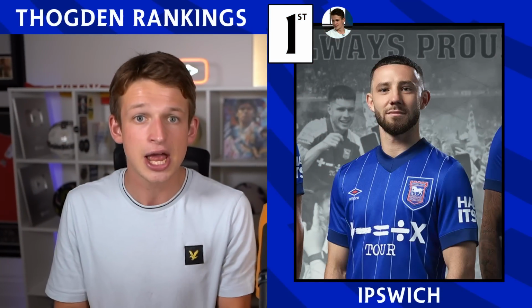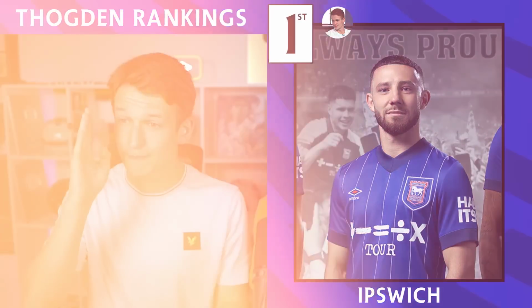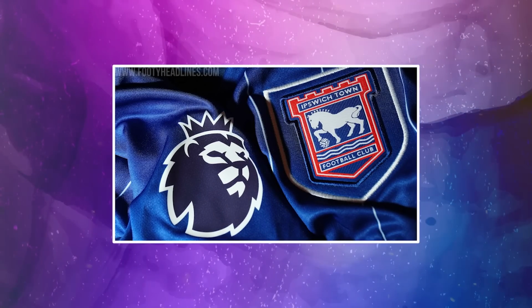Dad, as far as home shirts go, and it's refreshing to see one of the teams come up with a statement, this is my first place. My favourite kit of the whole of the Premier League 24-25 home strips. It's beautiful, Dad. They've got the perfect balance of clean look, trying something new, and even that white crest around the crest itself. I like it.